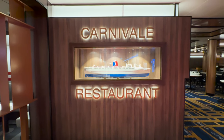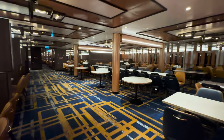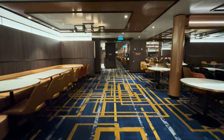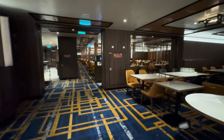Here is the second main dining restaurant, Carnival Restaurant, and that one is used for your traditional main and second dining times. The only time my sister and I visited this restaurant was for our Cat in the Hat brunch, which you will see in the vlog coming up.